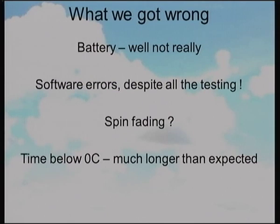Time below 0 degrees centigrade was much, much longer than expected. We didn't realise that this was going to happen. But basically, it gets cycled from minus 30 to plus 30 about 25 times a day. It's going up and down. Its temperature inside varies a lot. There is no heating, there's no power for that. And the other thing is, it takes an awful long time to warm up.